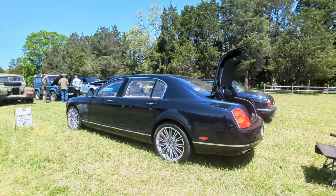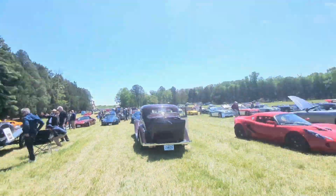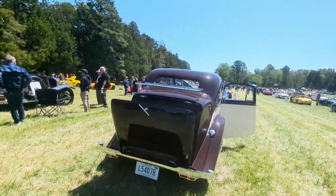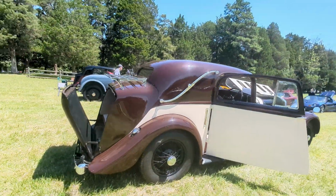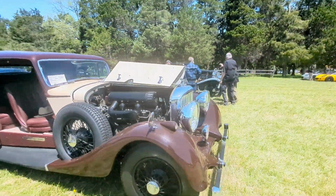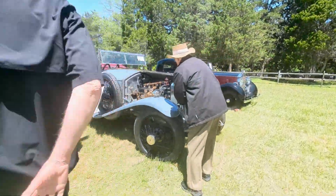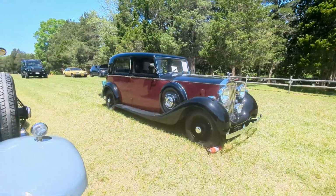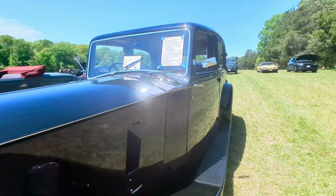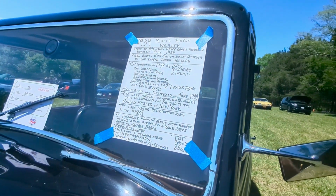Bentleys, modern Rolls-Royce Bentley. Just Bentleys, maybe some of them left. Here's a nice Lotus. What we got here? Classic Rolls-Royce and Bentley. There we go. Beauties. All right. These are lovely cars. Top speed, 85 miles an hour.